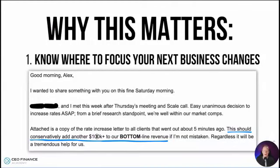Number 1, I want you to know that as your books are clean, it helps you understand where to focus in the business. For example, we were sitting down with a client a couple months ago. We looked into his books and found something that made us say, wow, this number looks so different than what we would expect. Why is this so much lower than we were hoping? And it pointed us to where we needed to change profitability. And so we went and made this change.